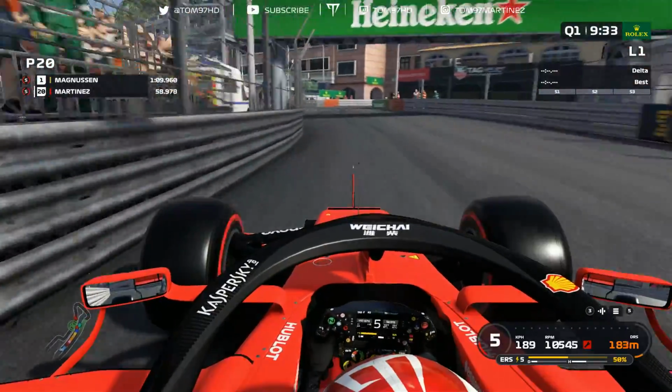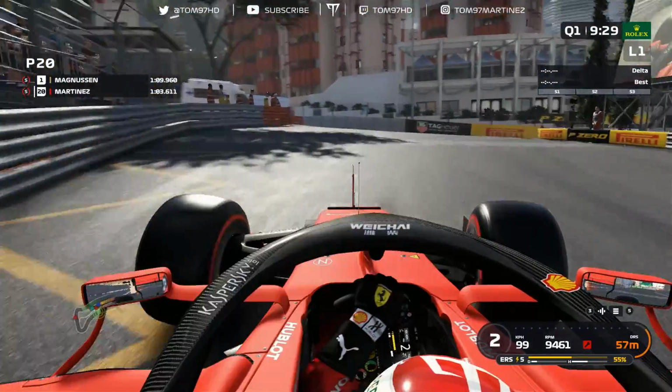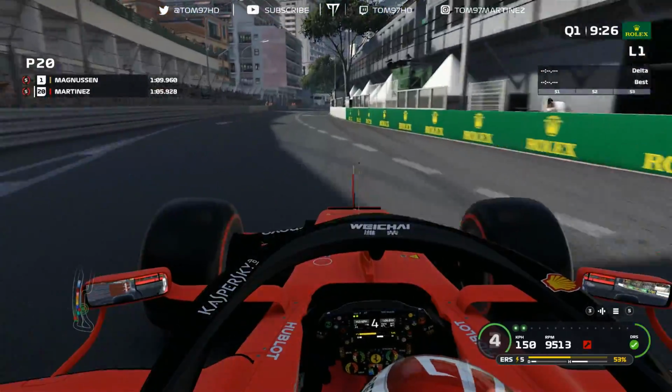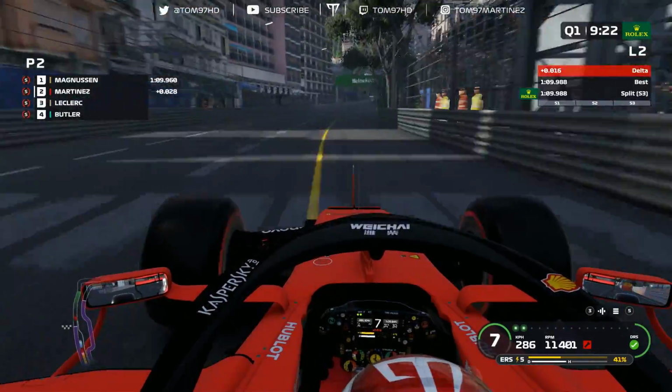And then sector 3 is actually probably my strongest sector of the weekend. The car's working really good through here. My speed on the straight was very low. I was pretty low on the speed traps, but through the corners the car's really good. And you can see here as we run up to the line, we actually hit the wall a little bit there, but we make up some time.